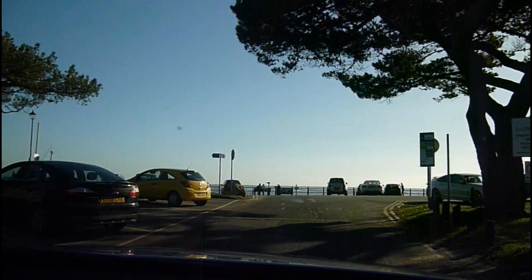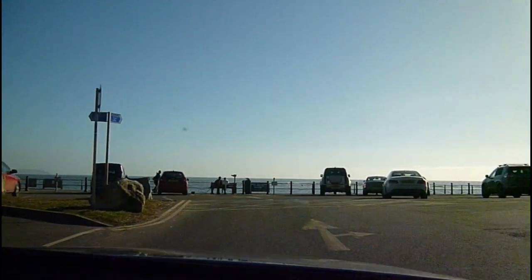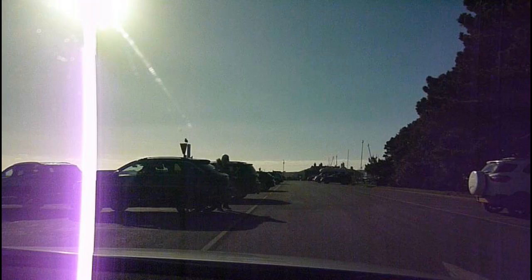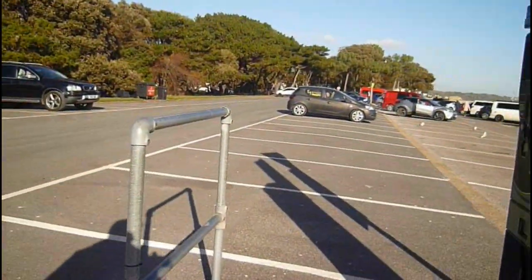This is 6th of February 2023. Been a winter's day, the sun is quite low in the sky, and we will get a few horrible sun flares on the filming. Can't be helped.